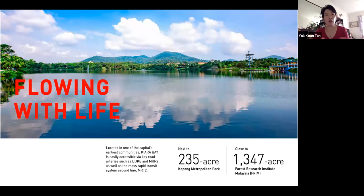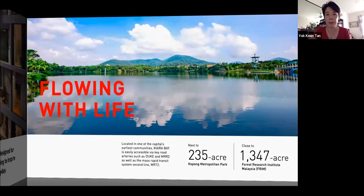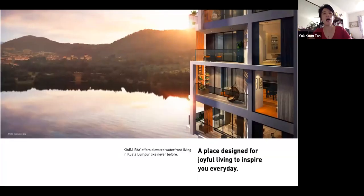Now, okay, what we are always emphasizing, and that you see a lot of water here flowing with life here and there, is because of this 235 acre Kepong Metropolitan Park. So imagine how big 235 acres is. Let's say we talk about Symphony Hills. Symphony Hills is 98 acres. And we are talking about this area, just the park itself is 235. And the lake is around 140 over acres just for the lake. So it's a very large area. It's access just for people who stay in Kiara Bay. Now you look at it, everything is about being near to that Kepong Metropolitan Park.